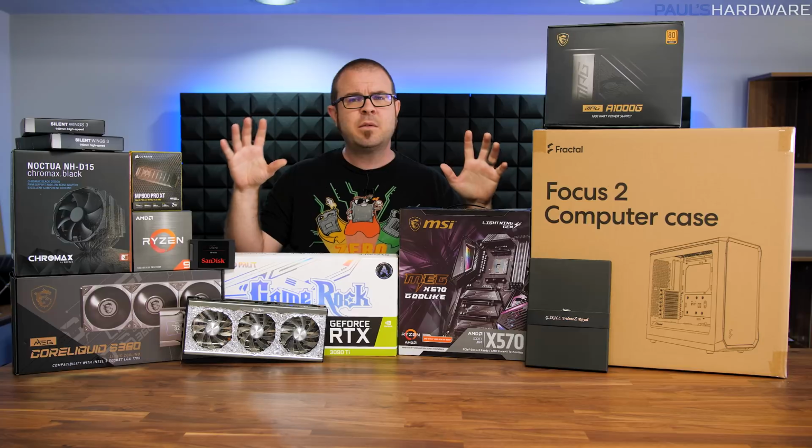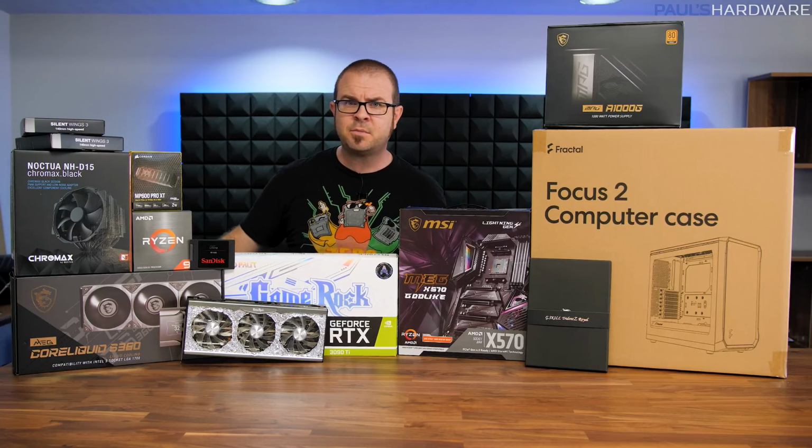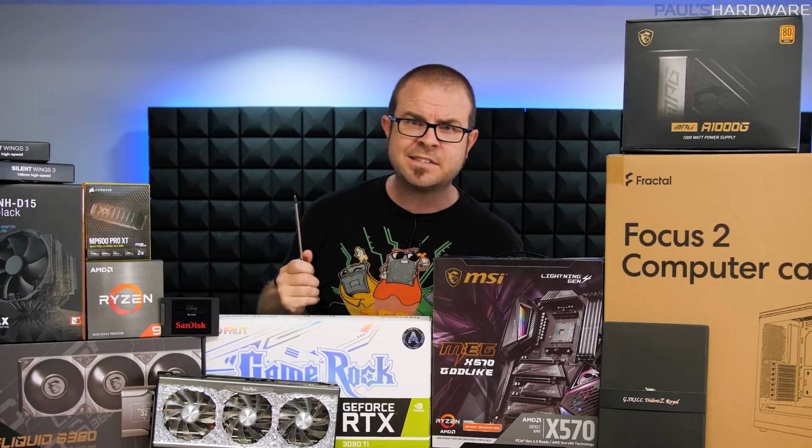So while this is a somewhat bittersweet build, I'm still excited to put it together. I've got my screwdriver, so let's get started.